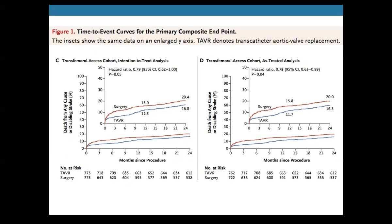Do you mean how many crossed over? Well, no, intention to treat includes the few patients that crossed over to surgical, which I apologize, I don't have the exact number, but I know it was quite low. 775 were analyzed for TAVR on the intention to treat. Oh, yeah, 772 actually got the TAVR. They were in the S3 cohort, so very few.